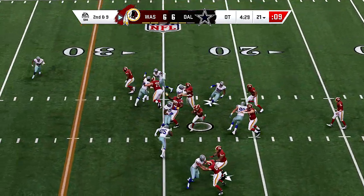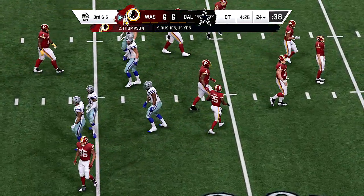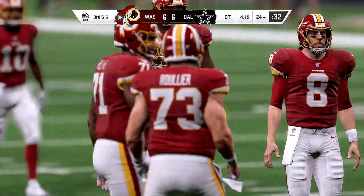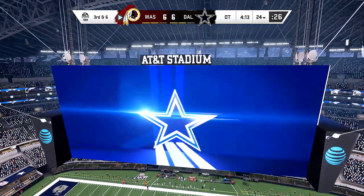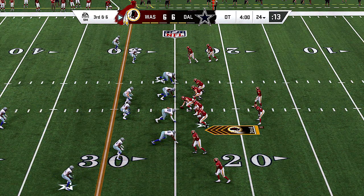They go with Thompson again. Only gets 3 yards there on the heels of the 1-yard pickup. Sets up 3rd and 6. Typically, we think it's the strong safeties that are better tacklers, especially closer to the line of scrimmage amidst traffic. But in this case, how about the free safety coming up and making the big-time play? Touchdown, defense.